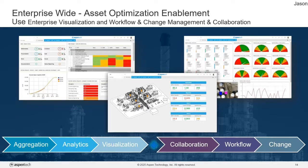business. And so when you see the diamond that's glowing right in the middle, that's where our competitors stop. They don't do all the capabilities to the right, where we talk about the collaboration, the workflow, and the change management. Aspen Enterprise Insights does those capabilities. These are the things that allow you to execute improvements and change the business for the better. And nobody else does this currently in the market.